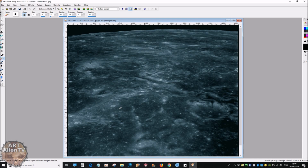Right, here we are. Here's the more enhanced version. Now, what I've done is this has been grayscaled, and I put a blue filter on it. What the blue does, it helps you see things slightly better, I think, especially if you're a little bit colorblind. It helps you see the shapes, and it's a bit easier on the eyes.